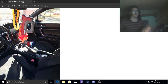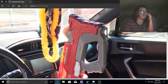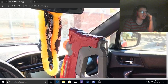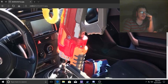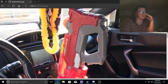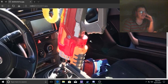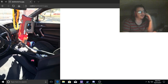In which case, that would probably be pretty cool, but it's just so tacky. It's probably illegal, because that is obstructing your view. And I would be too afraid that I'd go to pull on it and the plastic would snap. At the very least, this isn't even a real Nerf gun, it's just a knockoff. So if you're gonna go for that, at least use a real Nerf gun. Come on. Go big or go home. Everybody knows Nerf is the best when it comes to that.